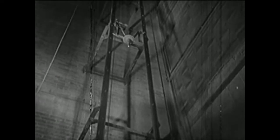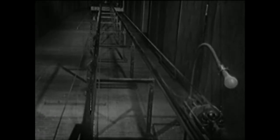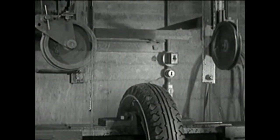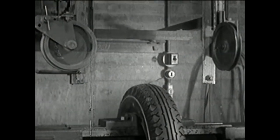When this steel wedge reaches the top, it's released. And gathering tremendous velocity in its downward plunge, this destructive force strikes the tire with terrific impact, sometimes rebounding 30 feet or more. No ordinary tire can possibly withstand this pile driver test.